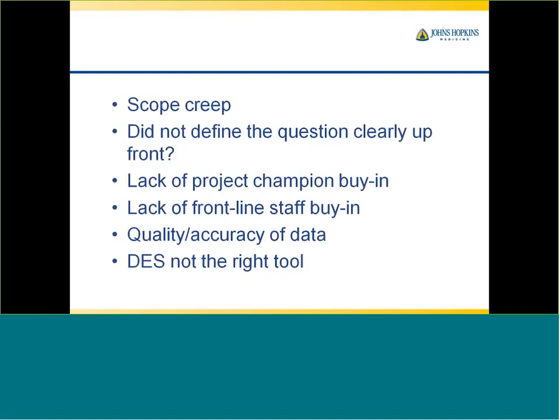On the next slide, I wanted to talk a little bit about some of the pitfalls that go into that whole process. And as I've alluded to, many of these, scope creep is a big one. It's kind of the good and the bad of simulation, it's so powerful that people get very engaged with it and want to ask every question that they've ever had. I think it's important that we make it clear that those questions are defined so that we can have effective information coming out. The next thing is, did we really define the question clearly up front? And that really goes into the scope.